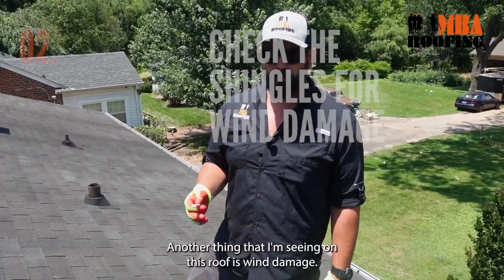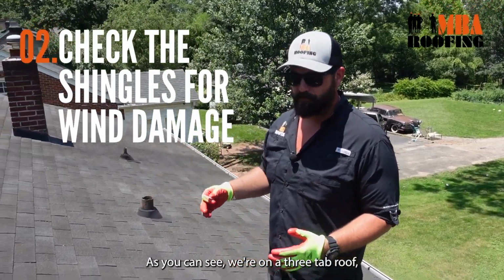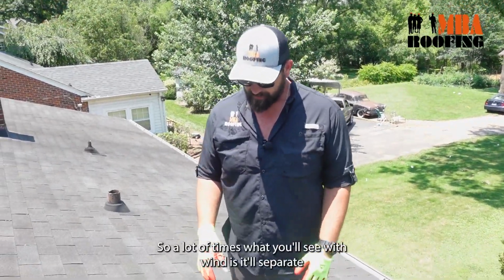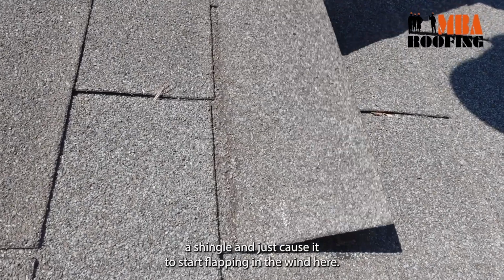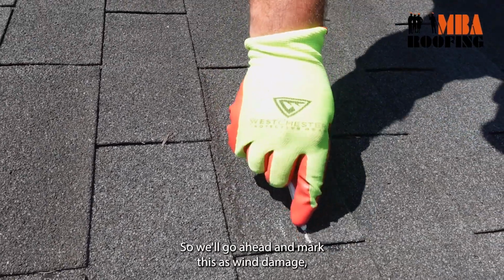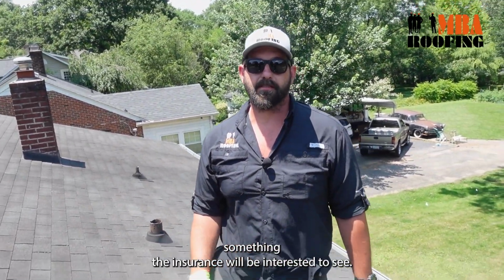Another thing that I'm seeing on this roof is wind damage. As you can see, we're on a 3-tab roof, which means all the shingles lay next to each other in a flat line. A lot of times what you'll see with wind is it'll separate a shingle and cause it to start flapping in the wind, and then you get this crease along this part here. So we'll go ahead and mark this as wind damage. It's something that insurance will be interested to see.